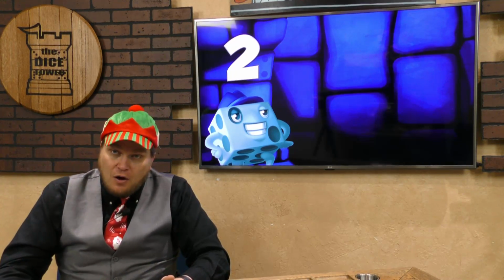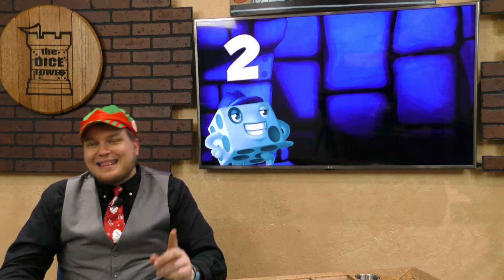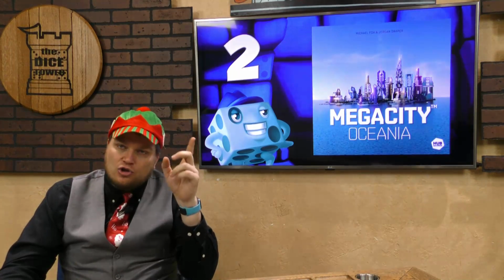Number 2. It seems like dexterity is always a way that you could do something innovative, but dexterity is usually a silly dexterity game. Stack something, don't have it fall over. But what if a dexterity game is also strategic, and that is the case with Megacity Oceania.